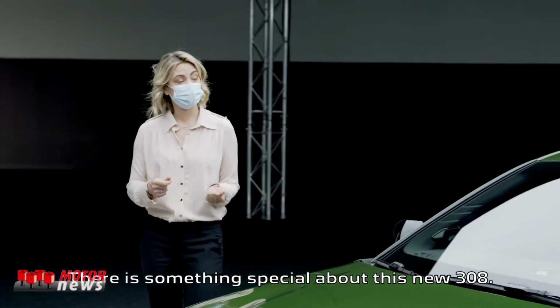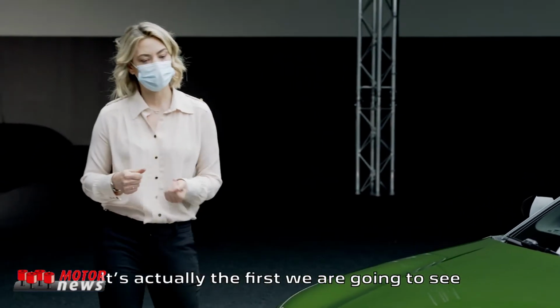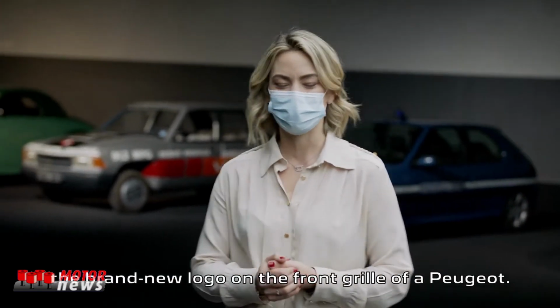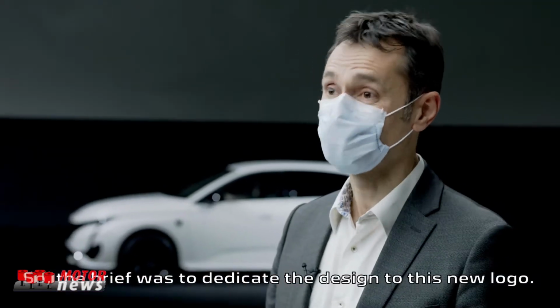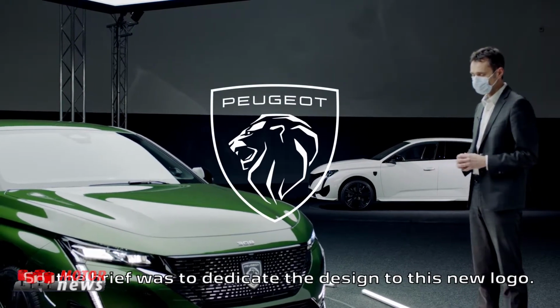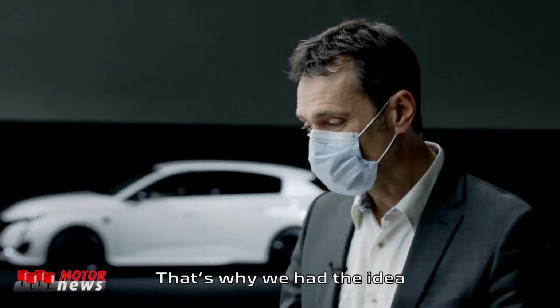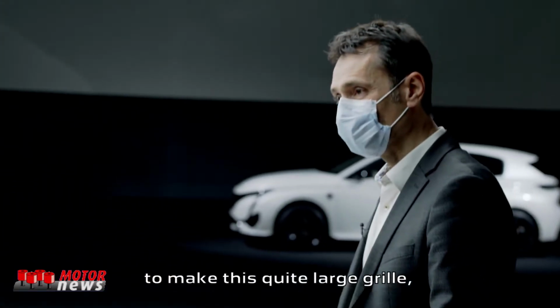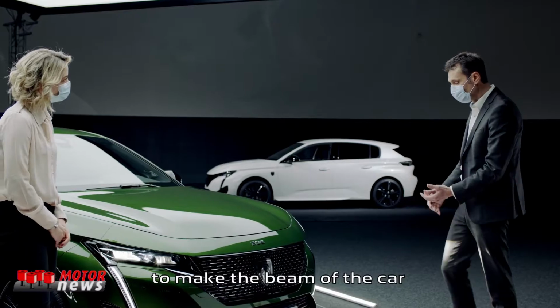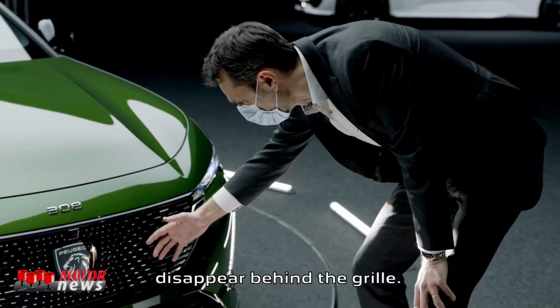There is something special about this new 308. It's actually the first time we're going to see the brand new logo on the front grille of a Peugeot. So the brief was to dedicate the design to this new logo. That's why we had the idea to make this quite large grille, covering the beam to make the beam of the car disappear behind the grille.